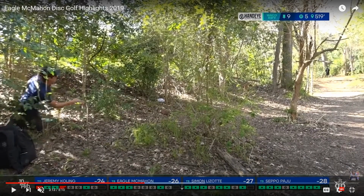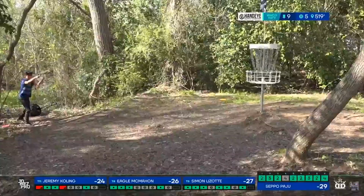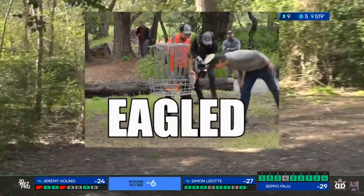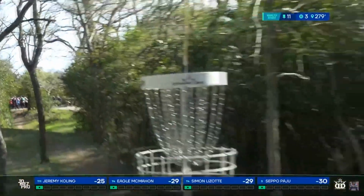He's from a knee, flicking a D-line P2 up to the basket. This is like the touchiest shot I've ever seen. Probably a very small gap. He flicks it up perfectly all the way to the basket, nestles it to circle's edge. He was even probably a bit closer than that. And then we can also see Eagle has the ability to flick his mid-ranges too.